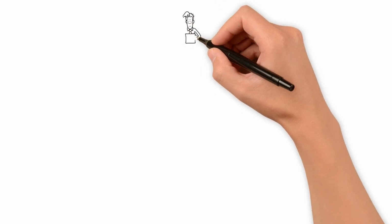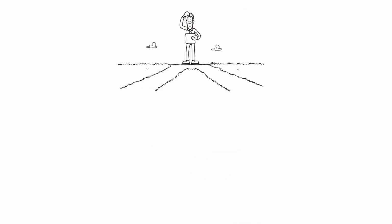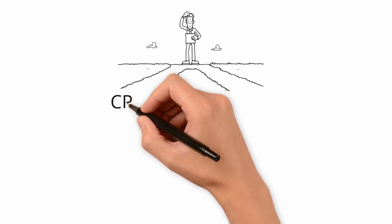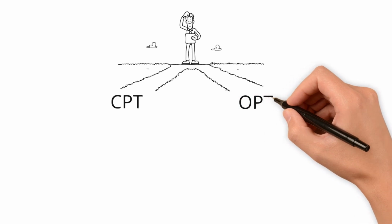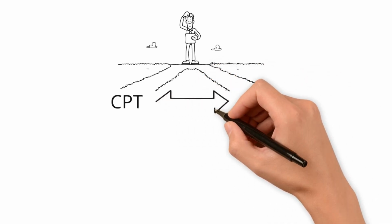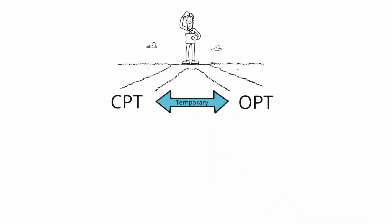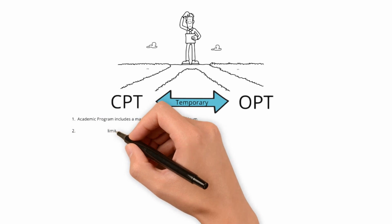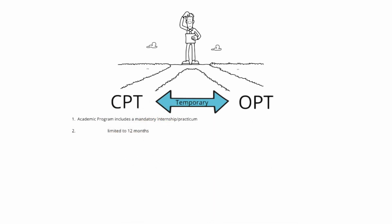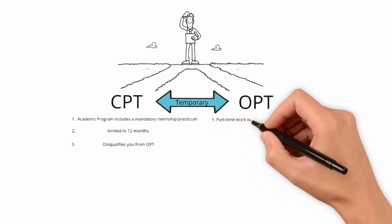The typical path for F1 students seeking U.S. employment often begins with practical training, whether curricular practical training, CPT, or optional practical training, OPT, both of which are temporary. CPT is available only if the academic program includes a mandatory internship or practicum, and using it for 12 months full-time disqualifies you from OPT.